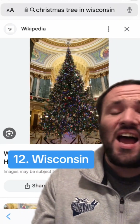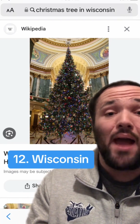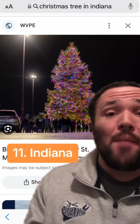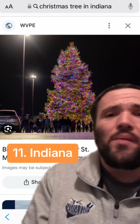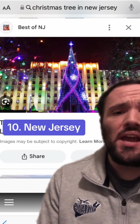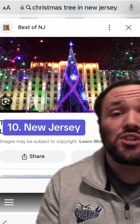12, Wisconsin. I just like all the lights and decorations on this one, and it looks great inside their Capitol building. 11, Indiana. When I say I like bright, eye-popping trees, this is exactly what I mean. So many great colorful lights to this one. I love it. Number 10, New Jersey. A unique looking tree, and I just love all the surrounding colors in this picture.